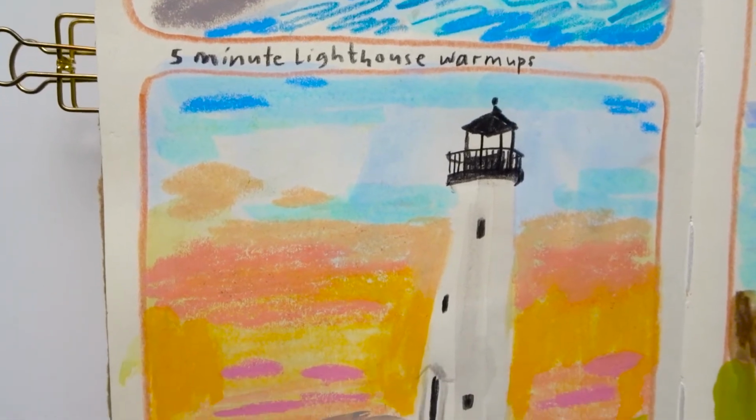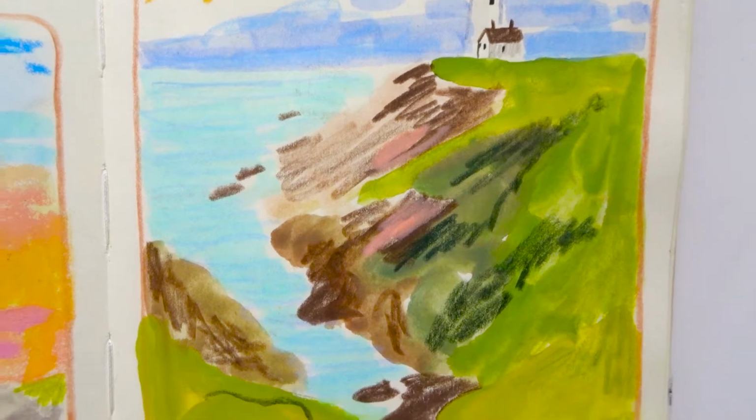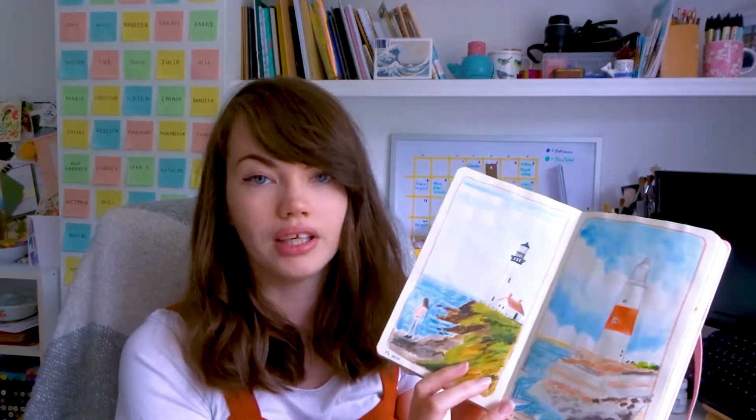I think having the timer really makes me work with more energy, and I think that comes through on these. And I really like the colours. And then the second spread I did were these 2 panels, which were 15 minutes each.